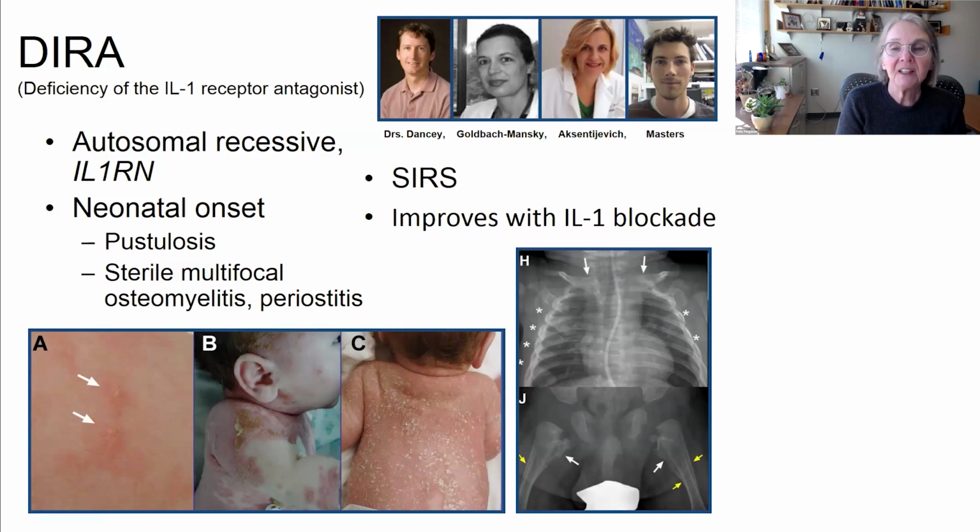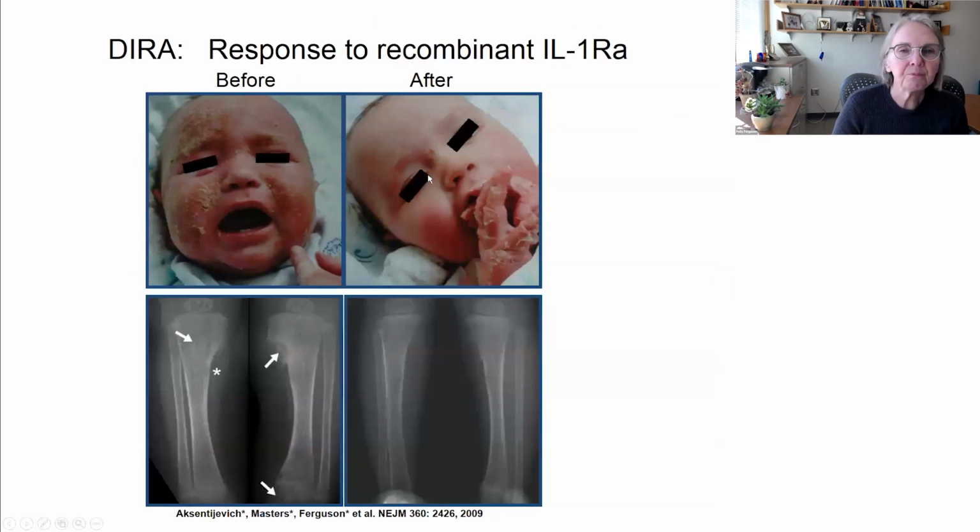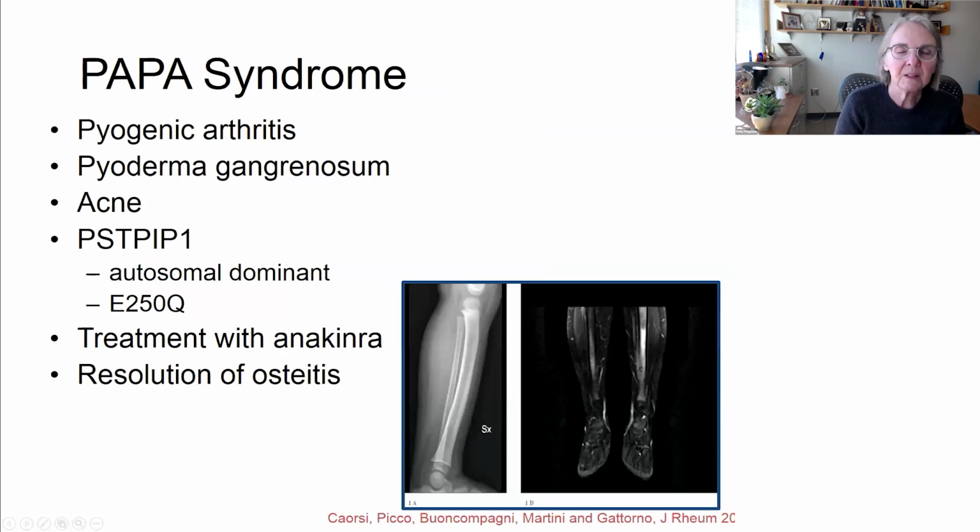If left untreated, most of them will die from systemic inflammatory response syndrome. So here is a picture of a baby with DIRA who's responded to IL-1 receptor antagonist. This is within a couple of weeks, where skin has gone from really quite irritated to healing, and this is just sloughing of the bad skin with good skin underneath. And here you can see these osteolytic lesions with surrounding sclerosis that then have completely healed several months later.